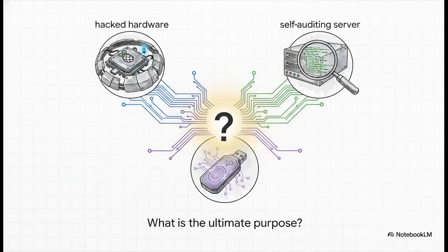So let's just recap. We have hacked, fireproofed hardware, a server that audits itself, and a physical cryptographic key for human identity. I mean, this is an incredibly complex, intricate system. But what's it all for? What's the grand vision here that ties all of these amazing pieces together?